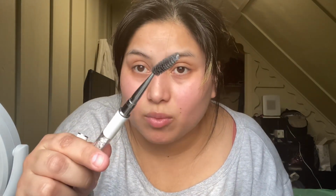Let's talk about final things. I have five more, very quick. Everybody needs a spoolie, okay? This is a little mascara wand to help brush your eyebrows. You're gonna need one. Sometimes they come in the little pencils, like the Anastasia ones, which I used for a long time. But it's good to have a designated spoolie. You can find it almost anywhere.